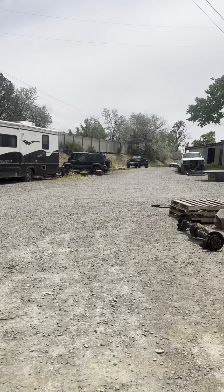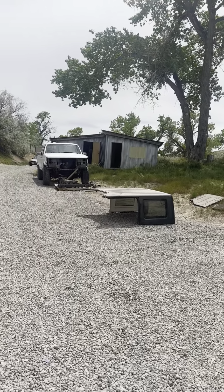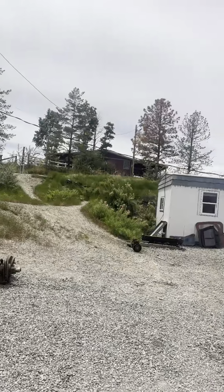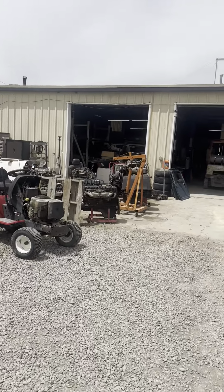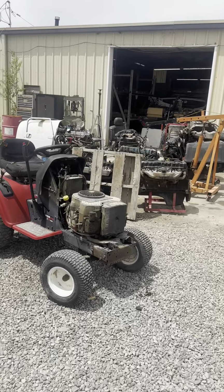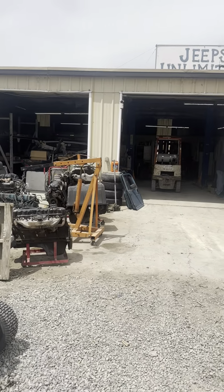So I got a 4-door JK hardtop that just came in. There's a Cummins swap we're doing in that Ford, that's pretty cool. And then a whole bunch of stuff at the upper lot that I'm not even going to go up to right now. We got some Duramax builds we're doing in the garage when we have time, which we really don't right now. But of course, the lawnmower, you always got to have one of those sitting around. And forklifts and yada yada yada.